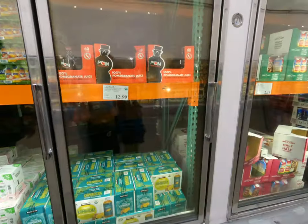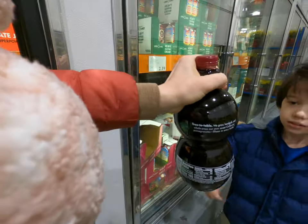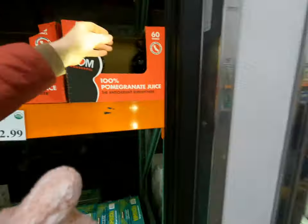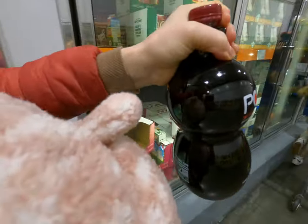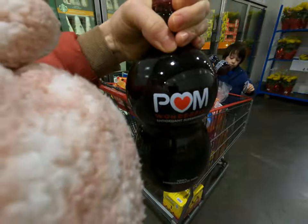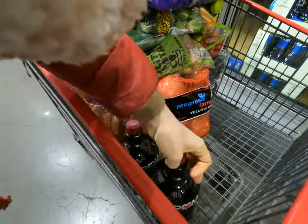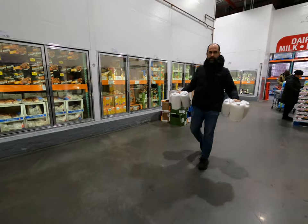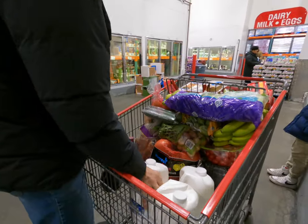Pomegranates. Yeah, we're getting two pomegranate juice. Ah, there we go. Hold that. Some of these kids love it. Mama loves it. It's healthy. It's about $9.99, but that's the only downside. Mark's doing the Hercules thing, bringing 6 gallons of milk at a time. Thank you, Mark.